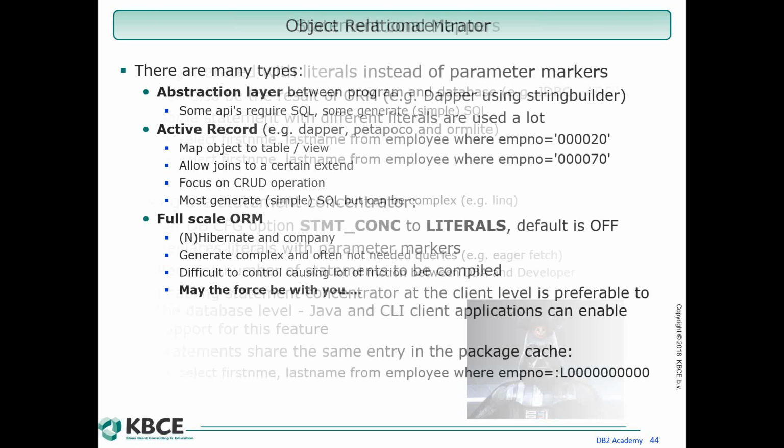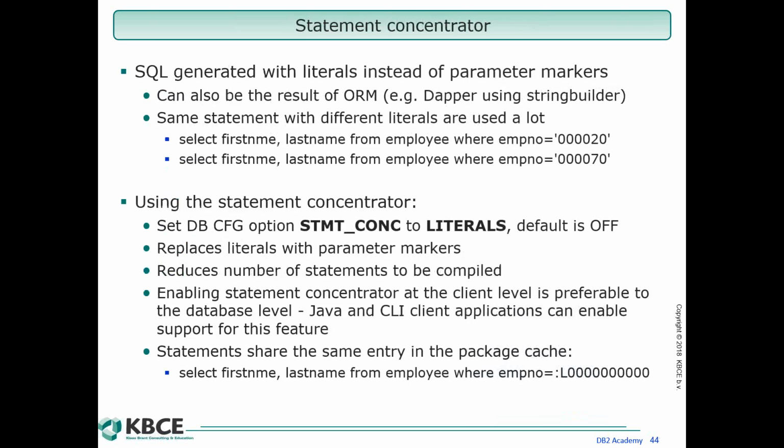The second bad guy is the stringer. The stringer is a piece of application which never ever uses a host variable. That means that they go through a database and repeat the same query again and again and again, but every time with a different literal in it. Although the SQL for the rest is the same, like over here in the example, employee number is 20, employee number is 70. And to Db2, those are two different queries, and the second one has to be optimized again.